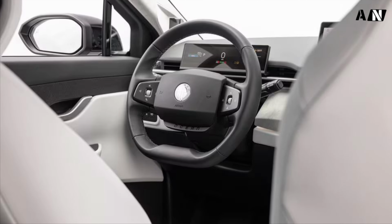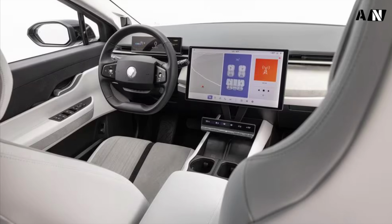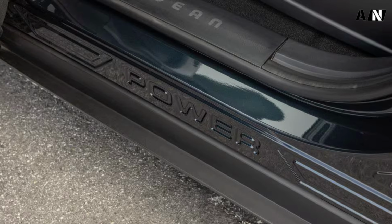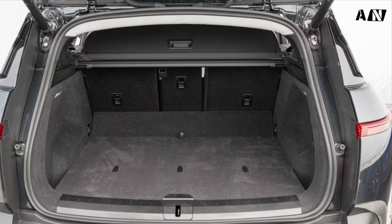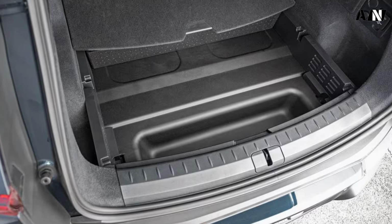During our time with the 2023 Ocean, we took it to the track, drove it on twisty roads, and road tripped from Los Angeles to San Diego. Even with the big software update, our Ocean had plenty of issues, both with its software and hardware. It did impress us, however, with its ride, build quality, range, interior space, and materials.